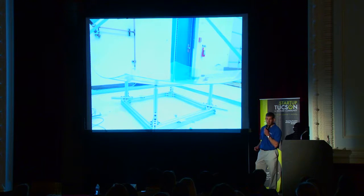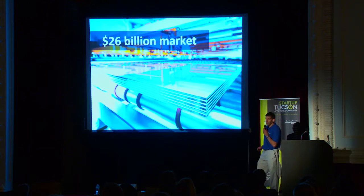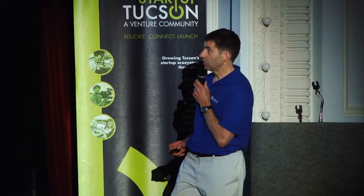So here's an example of the type of shape that would come off of a computer-controlled mold that we've produced. The glass industry in the US is a $26 billion industry, and shaped glass or special glass is about $4.6 billion. With these numbers, we realized that we could easily have a $25 or $50 million business with just a small market share.